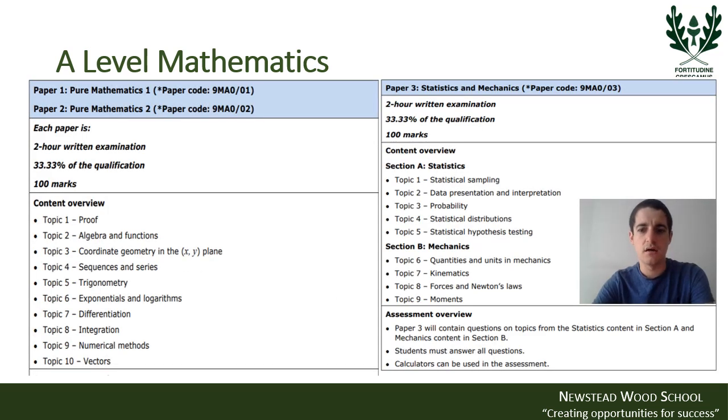So here you can see the breakdown of the course in great detail, the topics under each part. So first thing to notice is that you'll be assessed on 3 papers sat in the summer of year 13. Each paper is worth 100 marks. First 2 papers will be the pure content, and they'll have some topics there on the left hand side that you've seen before, coordinate geometry, sequences and series, trigonometry. Obviously they go into more depth than you would have done before. But also some new topics, especially for those of you that haven't done a further maths GCSE, differentiation and integration.